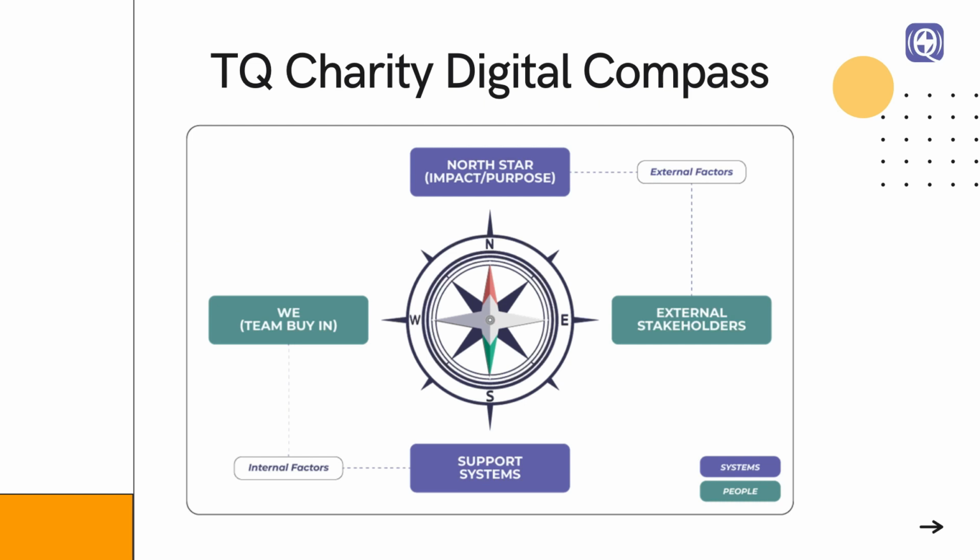The second tool that TQ created is the Digital Compass, specifically made for charities, which is for you to self-diagnose your organization and determine what your goals and priorities are during your digital voyage. Like a compass, it is divided into 4 points, representing 4 different areas of importance and priority that you need to consider for your organization, which are your North Star, team buy-in, external stakeholders, and support systems.